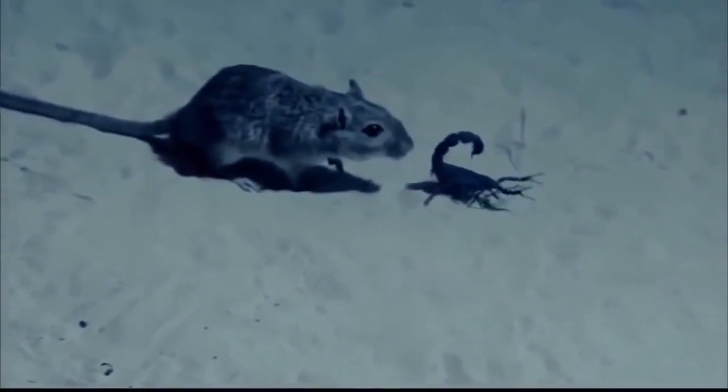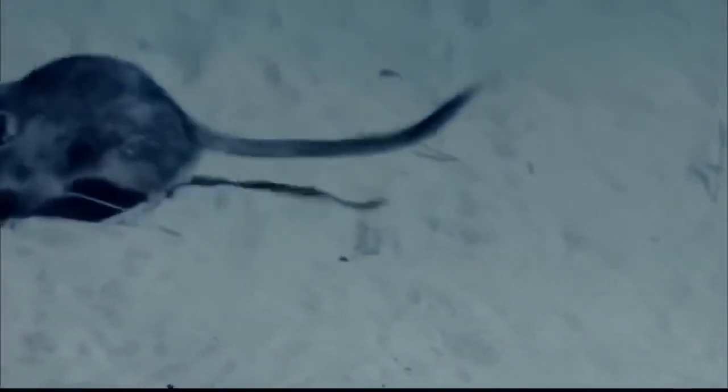Otherwise known as the spitter, this scorpion responds to threats by shooting venom from its tail. The spray can reach a victim 1 meter away. Curiosity hasn't served this gerbil well. The slight bit of spray isn't lethal, but is strong enough to reroute the rodent.